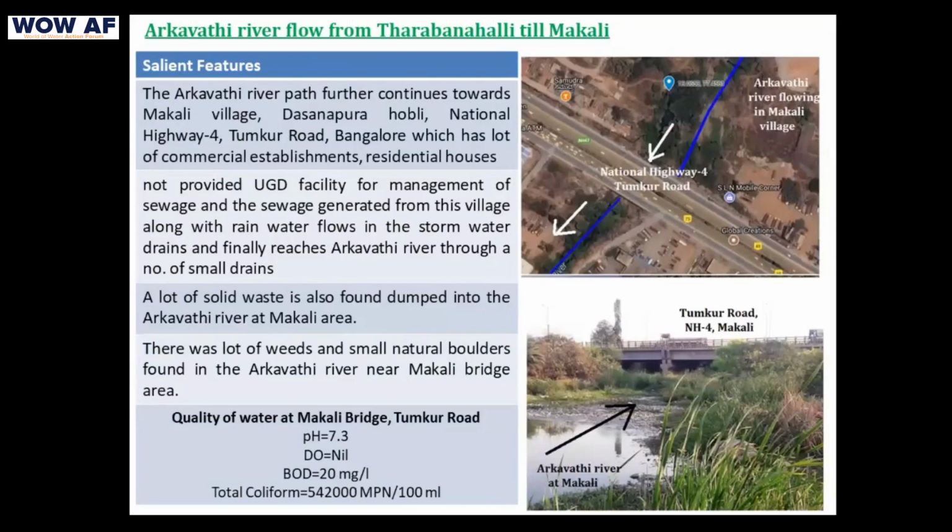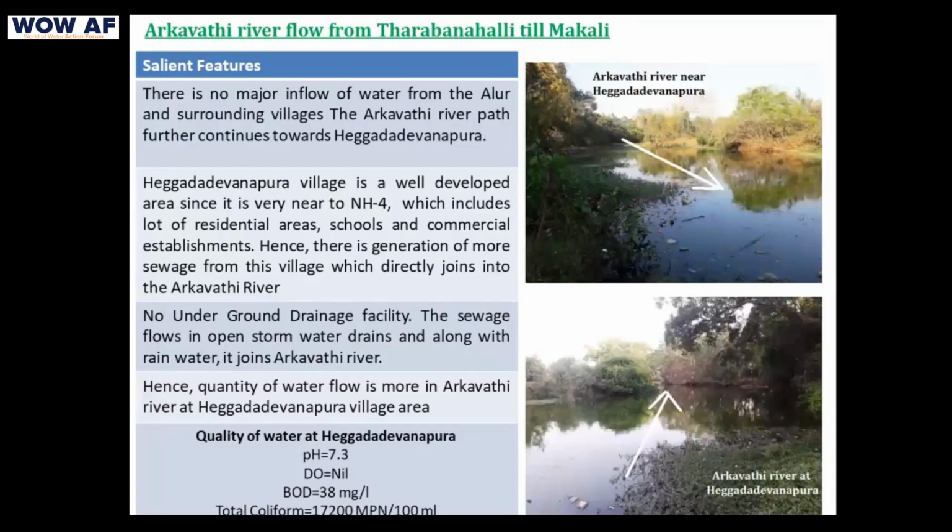Previous slide. Arkavathi near Eggradevanapura, before it comes to the national highway, we can find some water there. Here also, because of the entry of sewage, the DO level is nil and BOD is 38 milligrams per liter, and the total coliform is really very high. Eggradevanapura is located upstream of the national highway after the Thermalli confluence point. This is the stretch of the Arkavathi.